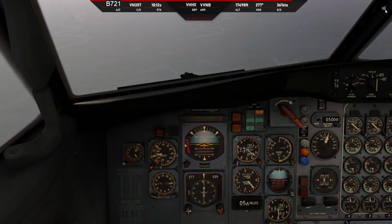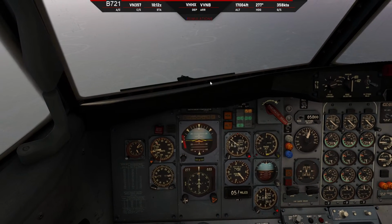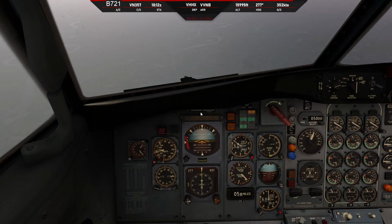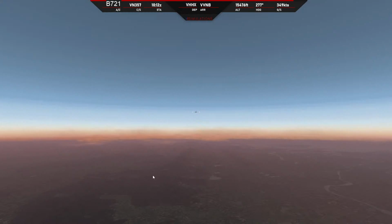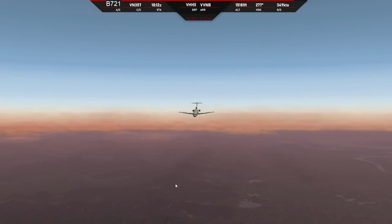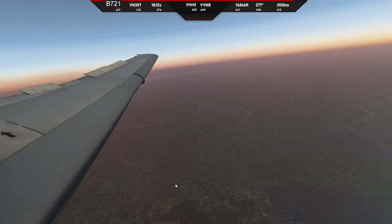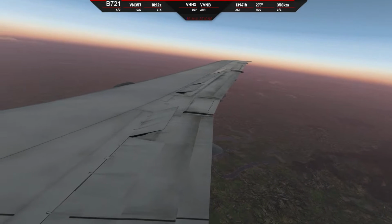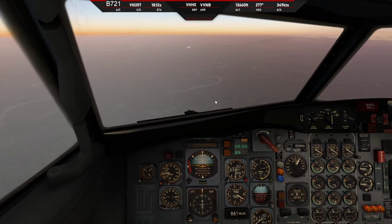Volume set up nice and juicy. Hopefully that's good for you guys there. I'll walk back the power a little bit more. That's the idle warning horn cutting out. Is there a 250 restriction in Vietnam below 10,000? I was really hoping there'd be some clouds here so we don't have to look at the default ground textures. But it's Vietnam, it's mostly all green anyway, right? So it's not too far off. I think that's actually the airport out there.